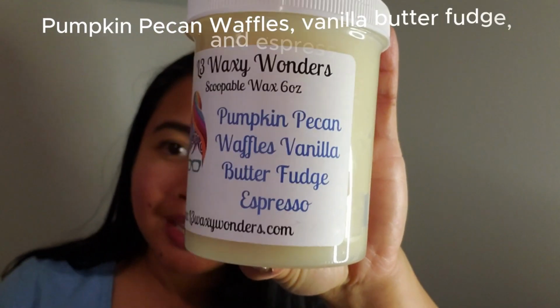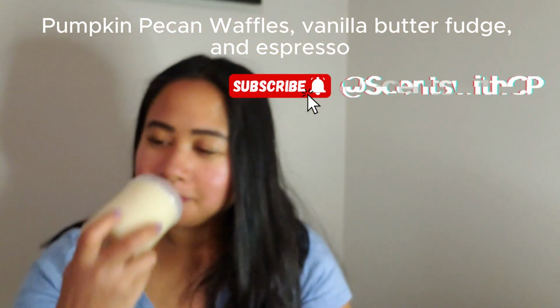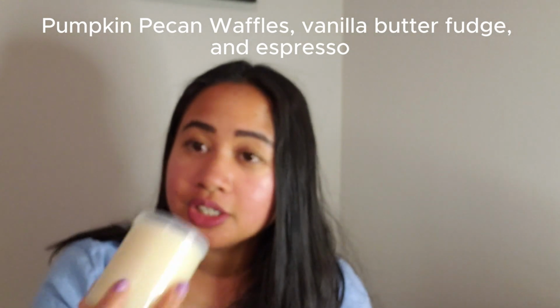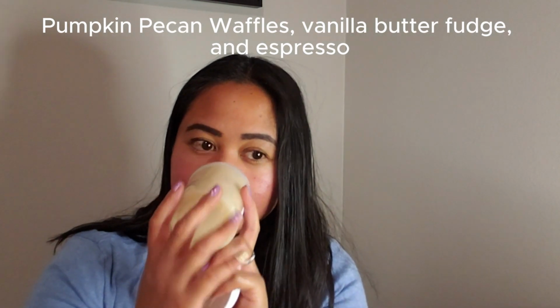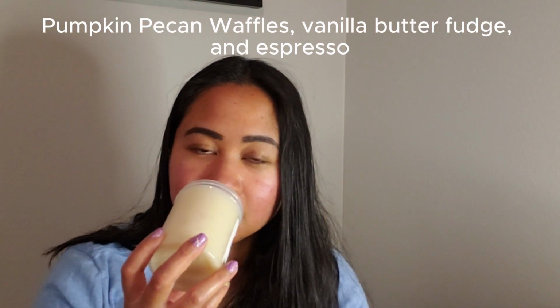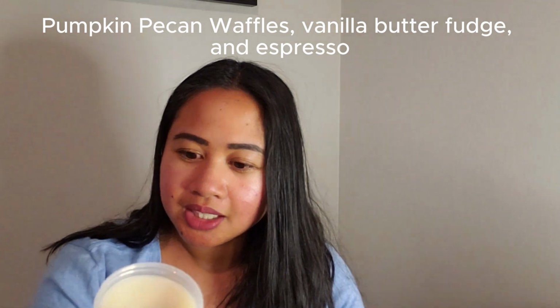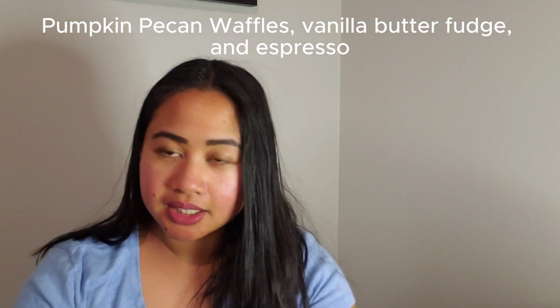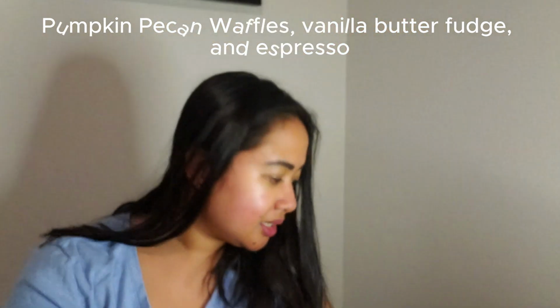This one is pumpkin pecan waffles, vanilla butter fudge, espresso. Candace has been talking about this and I wanted to try it. She really loved this one. I'm getting her espresso. It's there. It's decadent. The vanilla butter fudge is adding that heavy, super rich bakery sweetness. I'm not really getting pumpkin pecan waffles. Her espresso really stands out the most here with the vanilla butter fudge. This is really good. I'm glad to try this. I accidentally ordered two of those and I'm glad I did because I like it a lot.